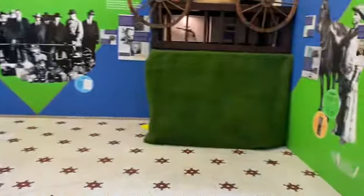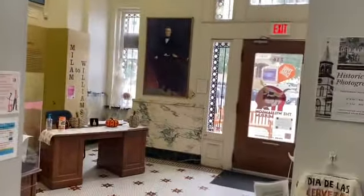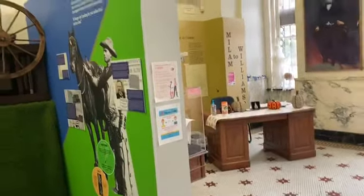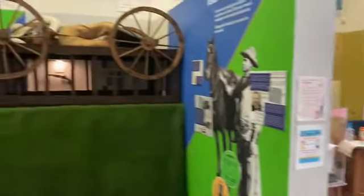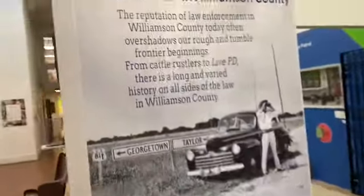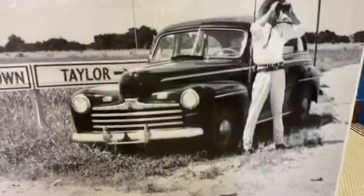And then you come back to the front where we started. It's just a little museum, but it's really cool. I love history. Anything history, guys, I love it. So I'll be back. I'm going to show you guys the rest of Georgetown. We're going to go look at some other museums and stuff. And that's the old cars back in the day. So I will be back.